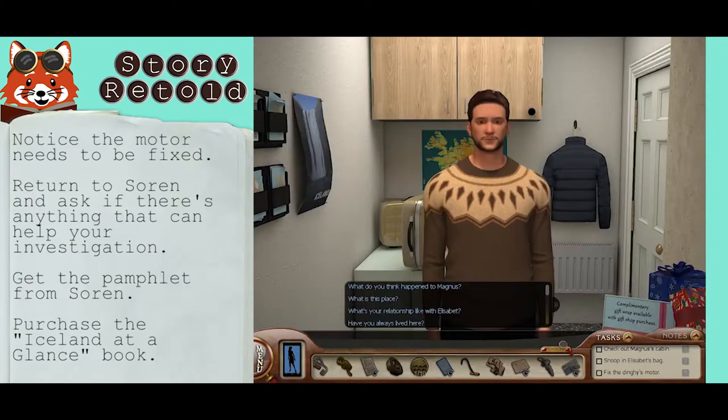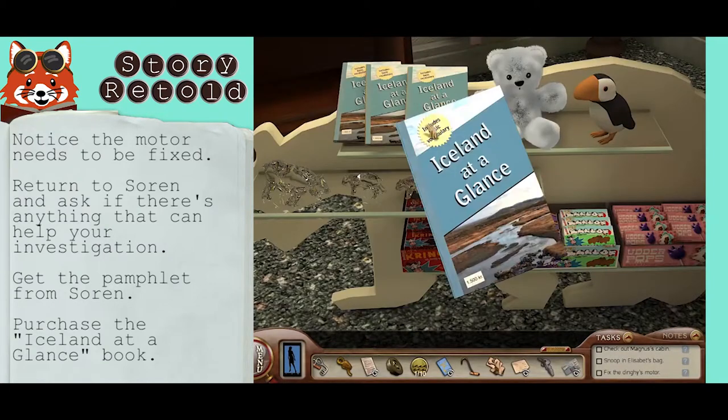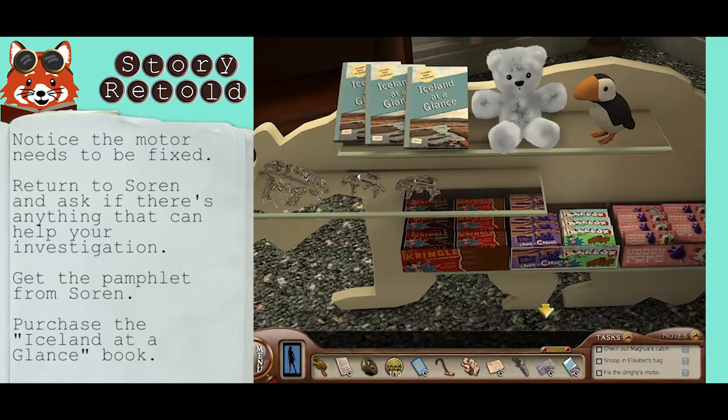Thanks, Soren. Also, while you're here, purchase the Iceland at a Glance book from the gift shop. It will help you with the vocabulary. Excellent taste.